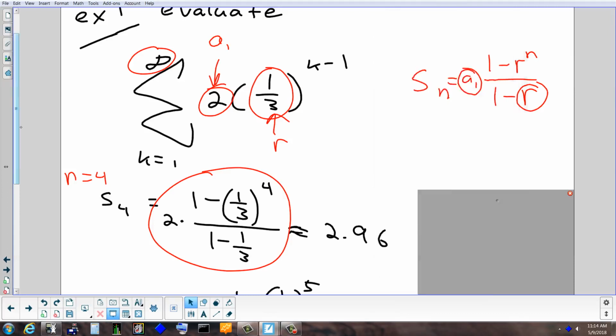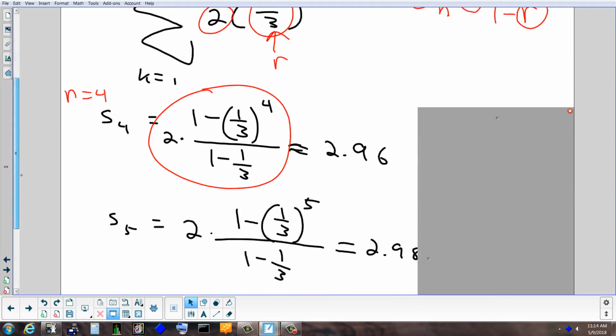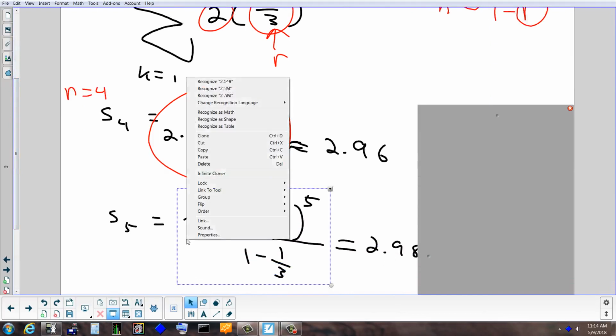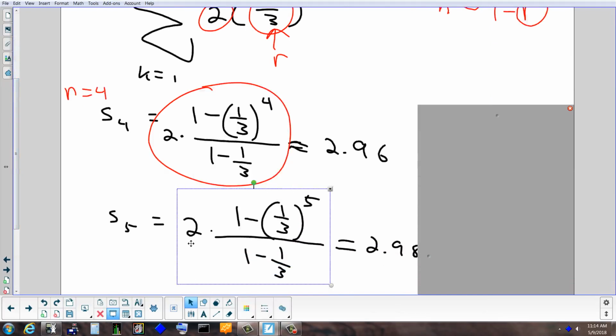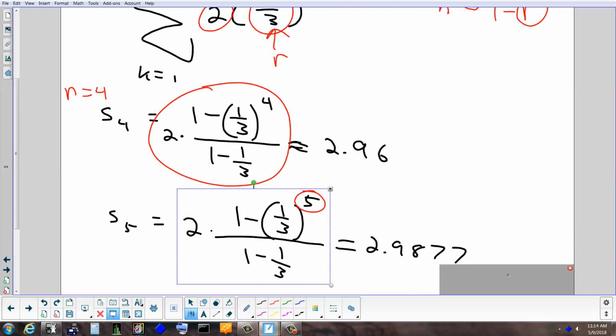So that's what you get if you add up the first 4 terms. Here's what you get if you add up the first 5 terms. First term is still 2. r is still 1/3. We change that number because n represents how many terms you're adding up. And if you add up those, you get 2.9877, roughly, rounded.